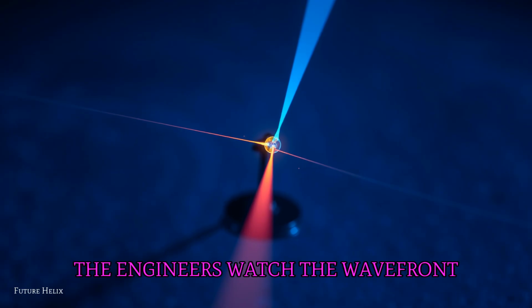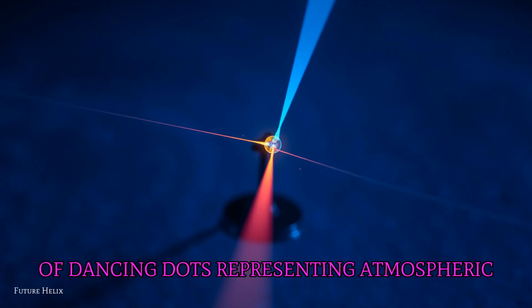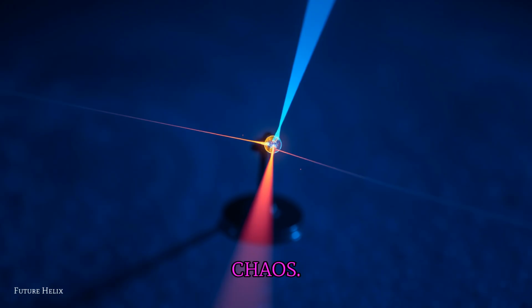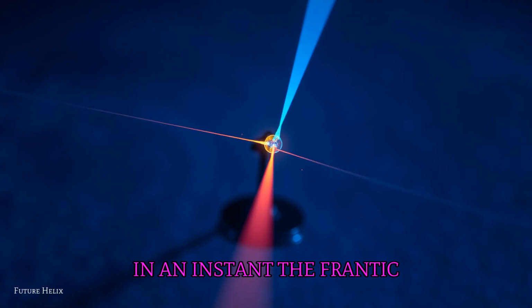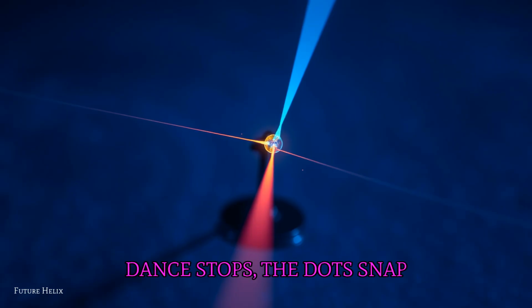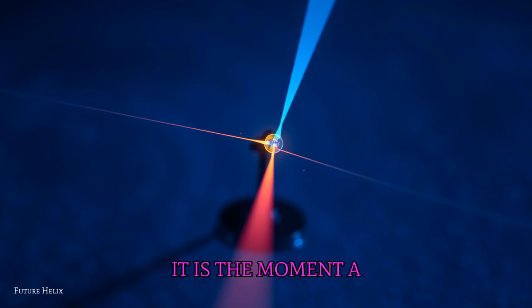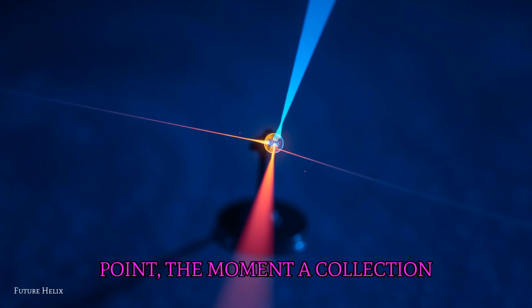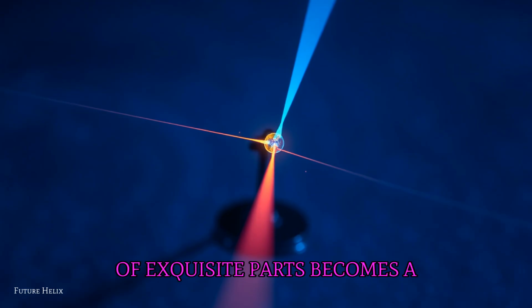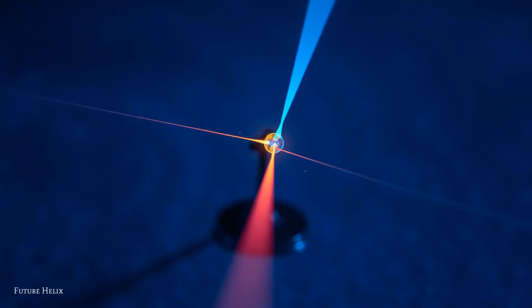The moment of truth arrives when starlight first enters the aligned system. The engineers watch the wavefront sensors display, a frantic map of dancing dots representing atmospheric chaos. Then they engage the deformable mirror. In an instant, the frantic dance stops. The dots snap into a near-perfect, stable grid. It is the moment a chaotic blur becomes a perfect point, the moment a collection of exquisite parts becomes a single, unified eye capable of seeing across the galaxy.